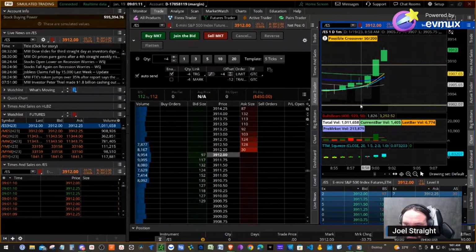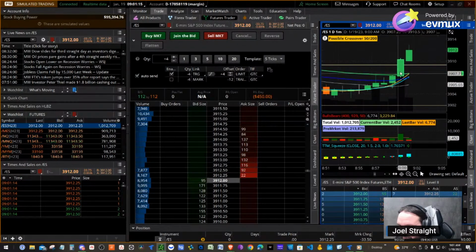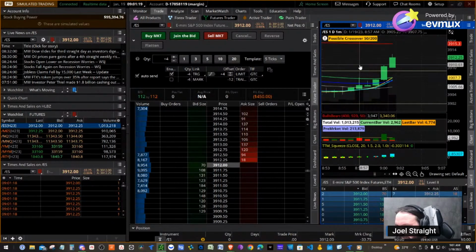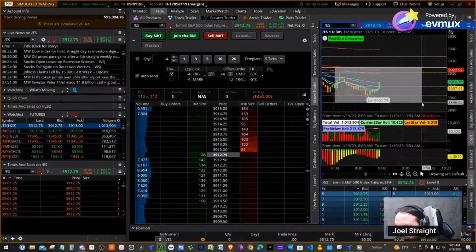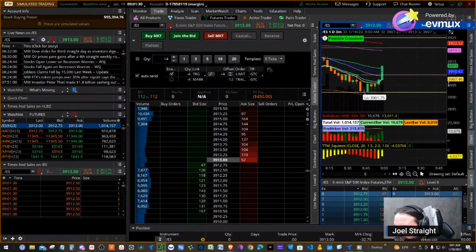Continuing to pop up. Crazy, man. 1, 2, 3, 4, 5, 6 greens in a row. I want to check this on the 3. Down 450 on the day. Our peak of the day was positive 1,500.